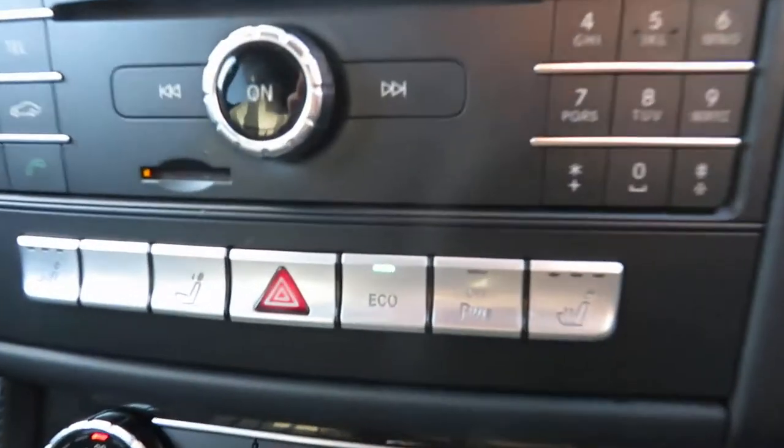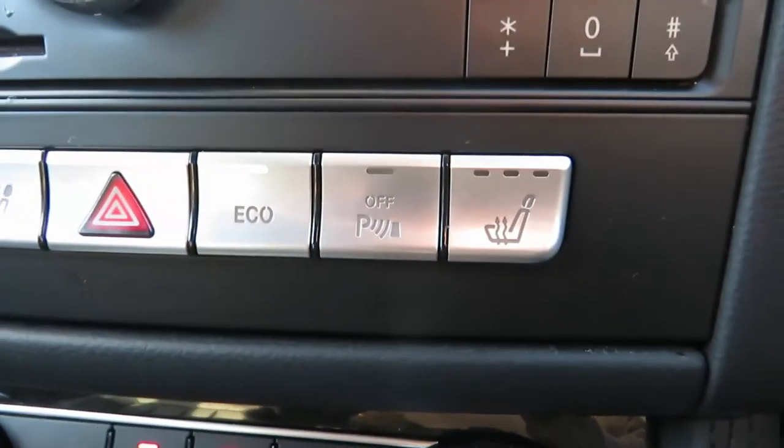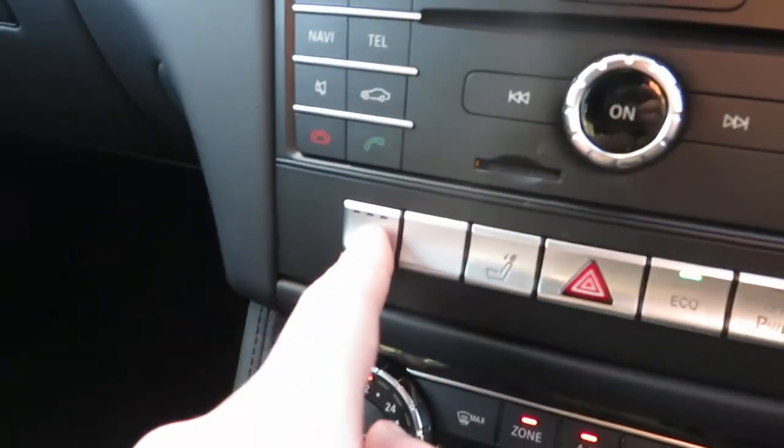Eco mode, parking sensors, and your heated seats.